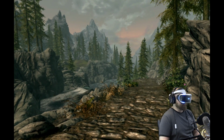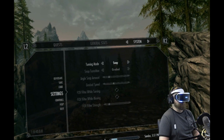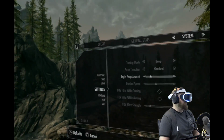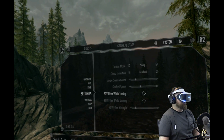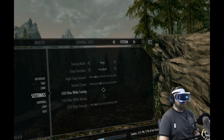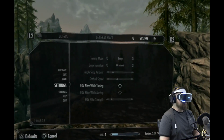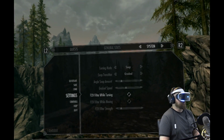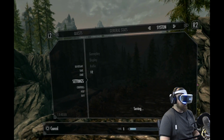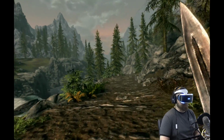What you can do, if you're somebody who has motion sickness, you can go into the VR settings here and set it to snap. You can change the increments, so you can turn in 15-degree chunks. The field of view filter, again, anti-nausea, will kind of dither the sides of the screen and narrow your view. That's a trick for anti-motion sickness. All of that's in here. You can really tweak it to get something that you personally are going to be comfortable with. For me, that's smooth all the way. So off we go. Let's make our way to Riverwood.